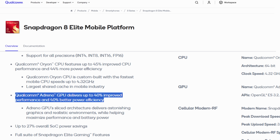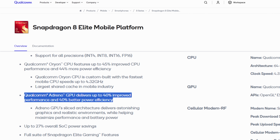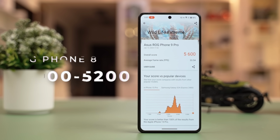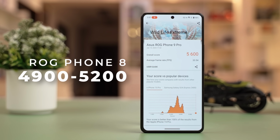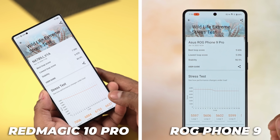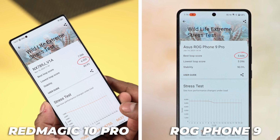If you saw early claims about the 8 Elite, or pretty much every brand's claim about the 8 Elite, you'd see a 40% improvement in GPU performance is what they talk about. But if you compare the ROG Phone 8 and the ROG Phone 9, you only see about a 20% improvement. Now that is because Asus have played it safe, conservative tuning. In fact, the ROG Phone 9's highest loop score is lower than the Red Magic 10 Pro's lowest loop score.